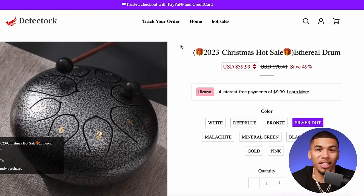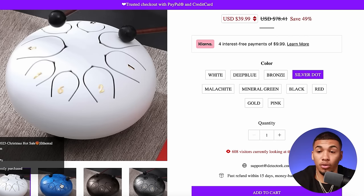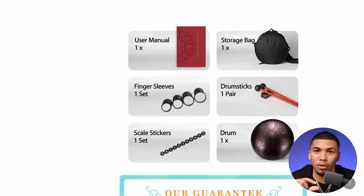On the competitor's product page, they're selling this product for $39.99. Now, one thing I like is they do have some great high quality images behind the product. And as you can see, they all have the exact format behind them. And it might be simple, but another big thing is highlighting what you get when you actually buy the product, where you're gonna notice right away, you're not gonna just get the drum, but you're gonna get a full set from the drumsticks to the storage bag, to the user manual, so on and so forth. This is also really great to increase the customer's experience.